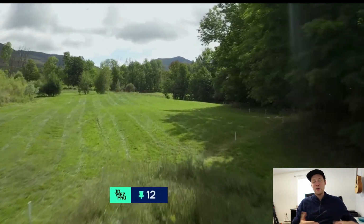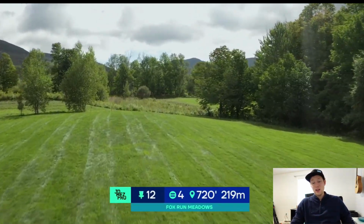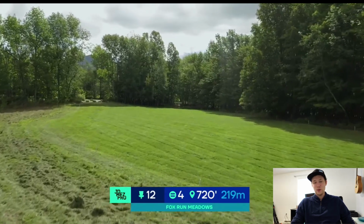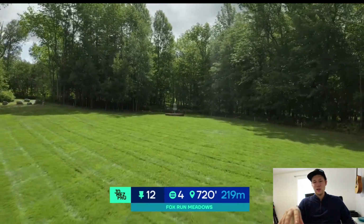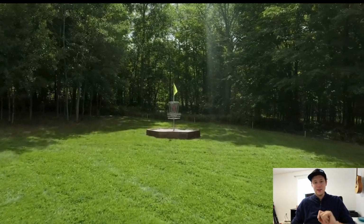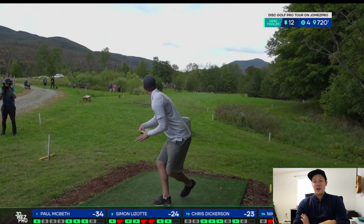Bringing us back to Vermont, Fox Run Meadows, 720 feet, hole 12. Again, just like hole 4 on this course, I just love the way this course is designed. Another layup shot with a big second shot, OB all the way on the right side, a bit further down left. Those little woods on the left of the basket is so cool. If you go in there, you have like all these tiny little trees to work with.